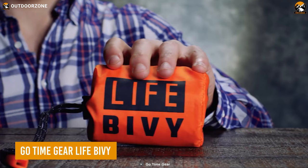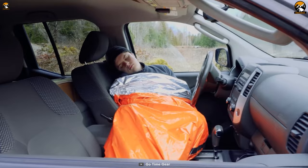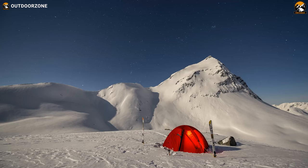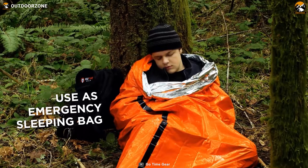Meet the Life Bivy from GoTime Gear, an amazing lightweight and handy gadget that works as a sleeping bag, a bivy sack, an emergency shelter, and whatnot. The innovative design ensures proper heat retention of the user's body to eliminate the effect of bone-freezing cold weather. So no matter how tough the situation gets, give your body the much-needed rest in the GoTime Gear Life Bivy.